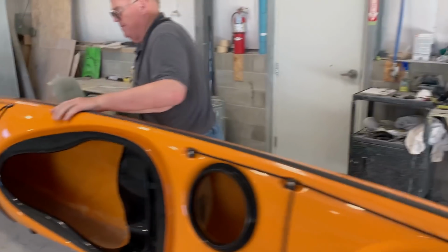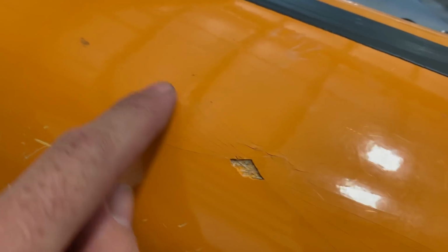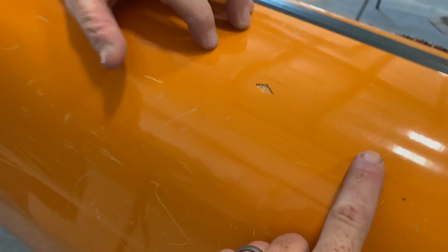Come over here. All right, let me come around. I used to love this boat back in the day. Take a look at this. Look how thick the gel coat is. See all the fractures? Yep. The layup is too soft.